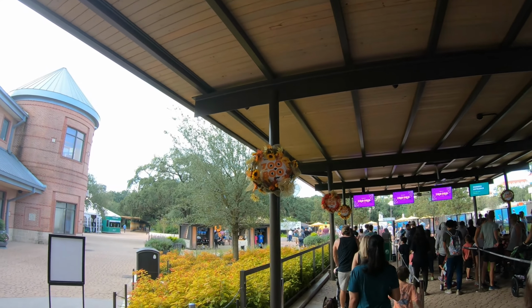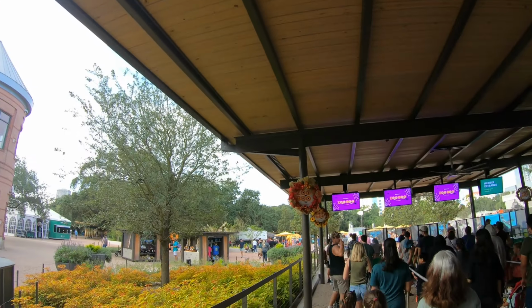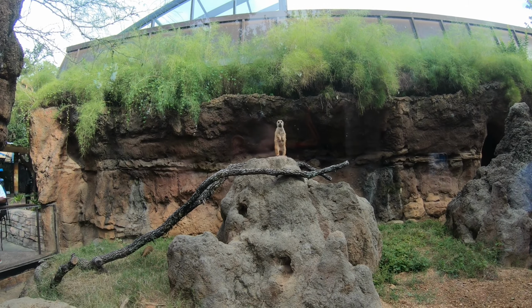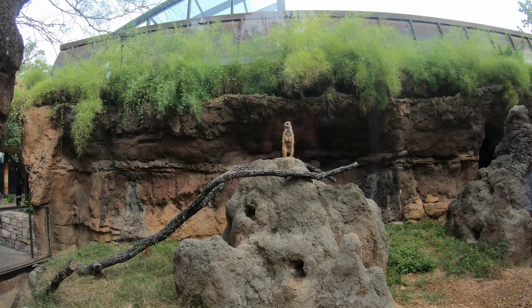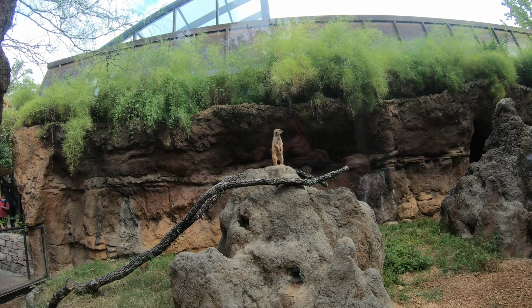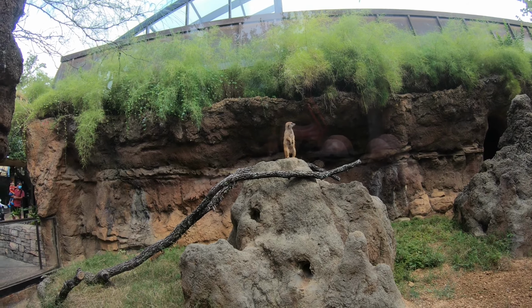Oh, look at the signs. Oh, those are super cute. Meerkat. And Abigail's singing. What are you singing, Abigail? Hakuna Matata. Look right at the camera.